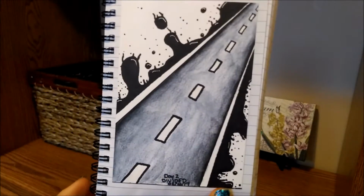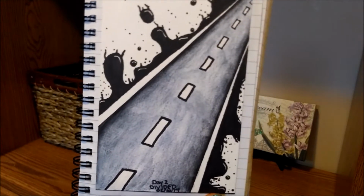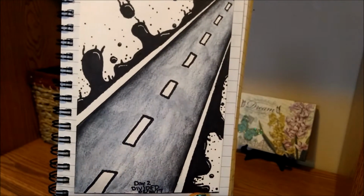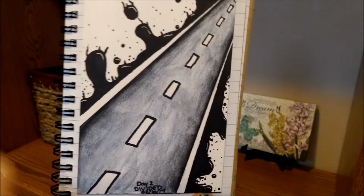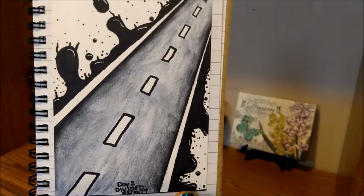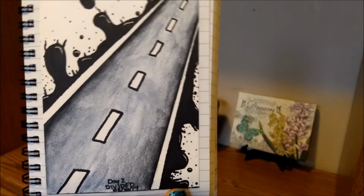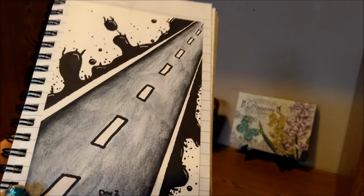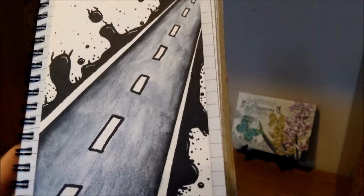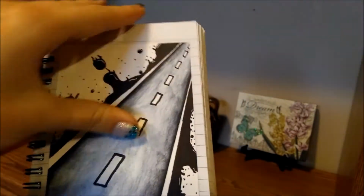Day 2 is divided, which made me think of a highway, and I wanted to make it look a little bit more interesting, so I put a blob splatter on each side. For the first week of Inktober, I was using Sharpies and my Dylusions ink tints, and then just a Posca pen and my Wink of Stella pen, which I used on the little division lines on the highway and glittered them up a little bit.